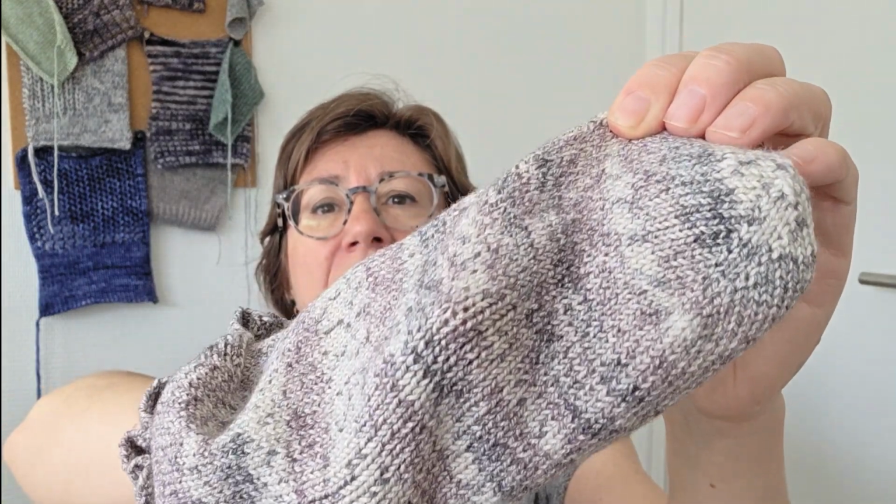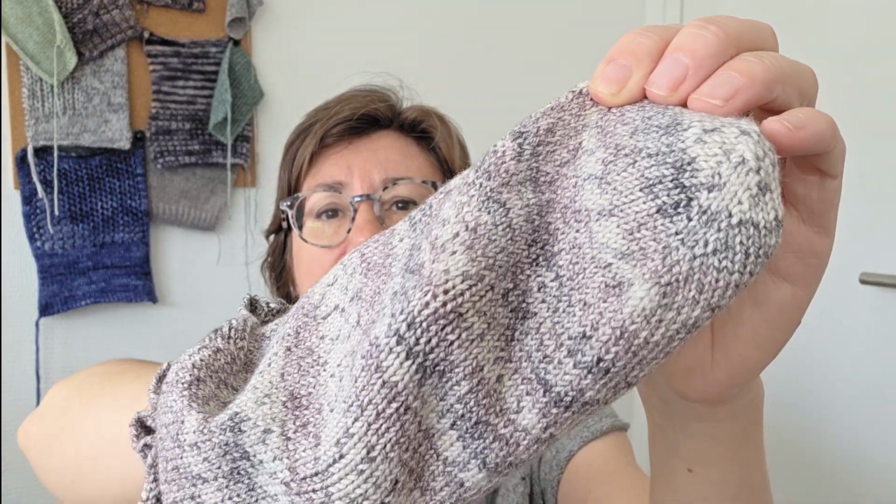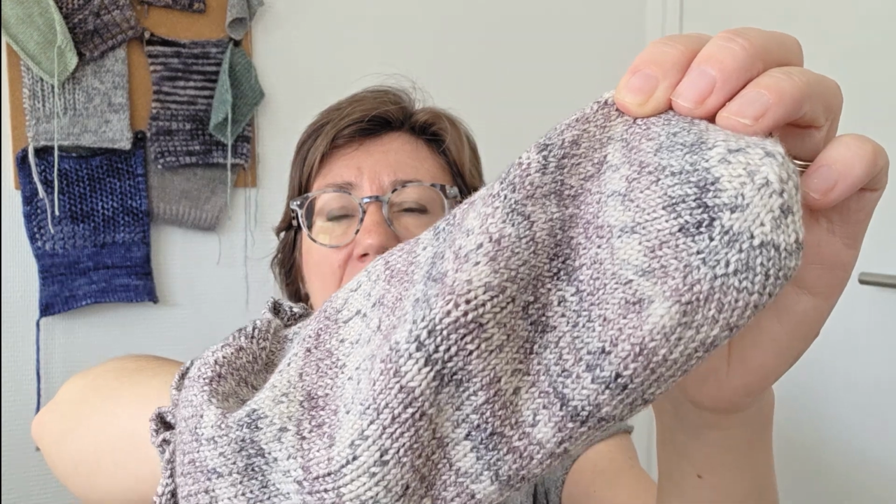That would have been nicer, because here what I got is these very visible increases, in my opinion. So instead of making one left, I did a make one right, and instead of a make one right, I did a make one left. I should have just gone as I normally do. I really have no idea why I didn't. So that was the second hiccup.